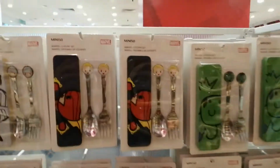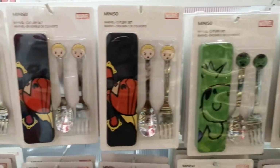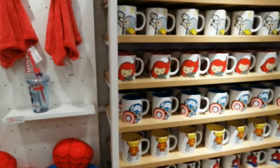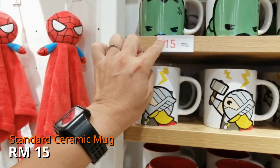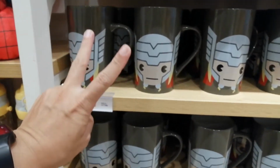And over across here we have cutlery sets. We're going for 20 ringgit cutlery sets. Hulk, Thor, Captain Marvel, more cutlery sets here. And over here, standard mugs. Alright, we've got a Black Widow mug. Okay, Black Widow represent. These are 15 ringgit. Got a taller mug here for 20 ringgit.